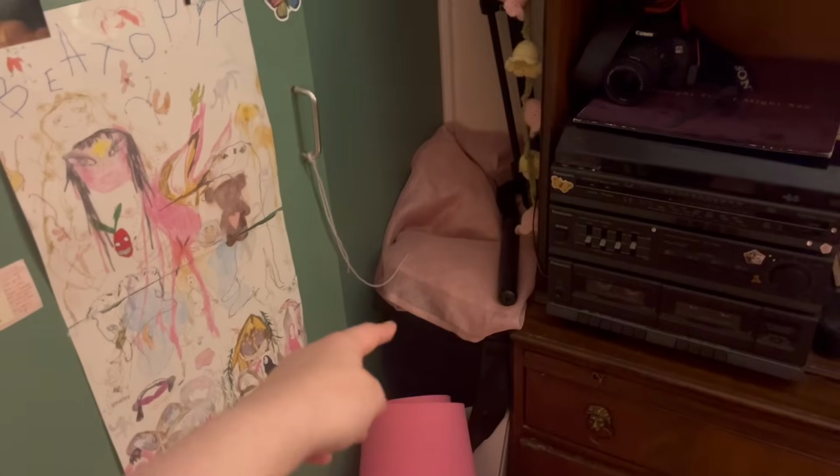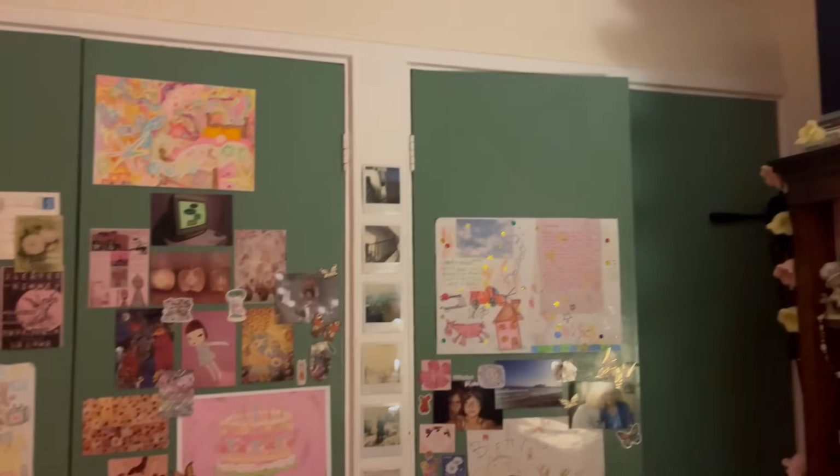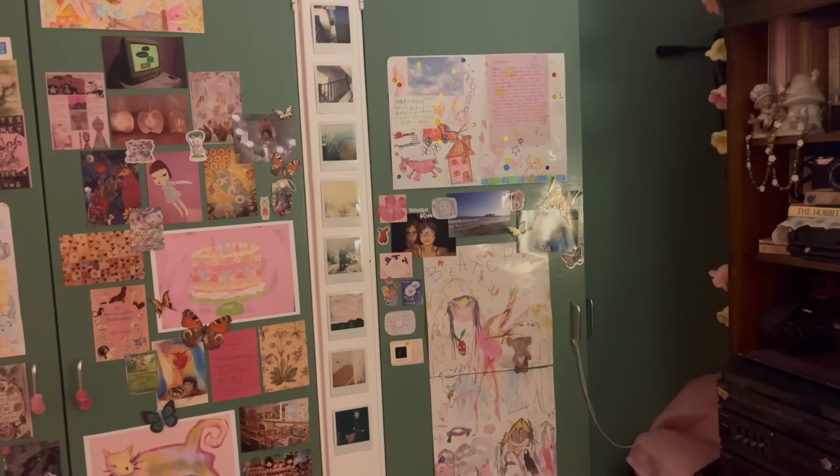This is where I put stuff that I have nowhere else to put. It's my shame corner. My yoga mat that I use in the mornings. And then these are my two wardrobes. Very, very lucky to have two wardrobes. I don't know what I'd do without them because they are both crammed.